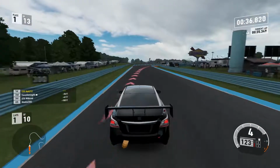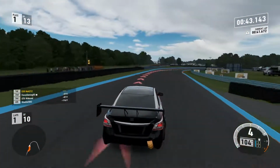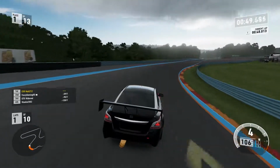The gap gets down to about 30 feet there, easy to just see there. Gets the front end very close there, but cannot make anything work through the bus stop there, and that is us holding on to the race lead here. And as I said, now we need to try and make a bit of a gap.